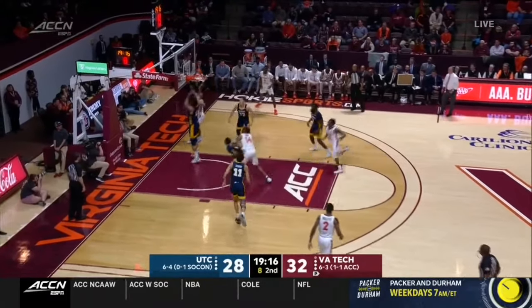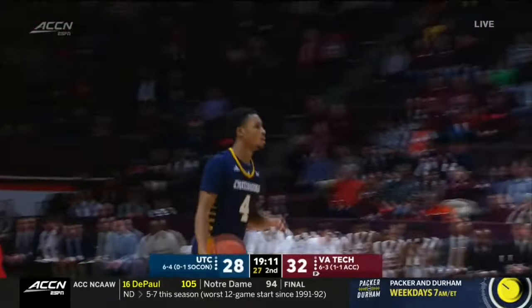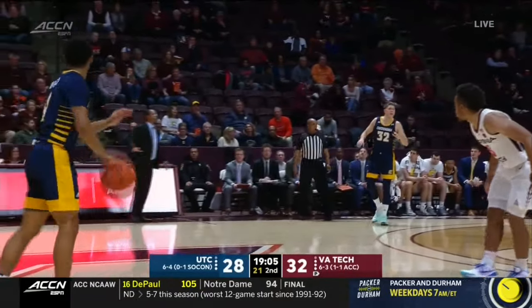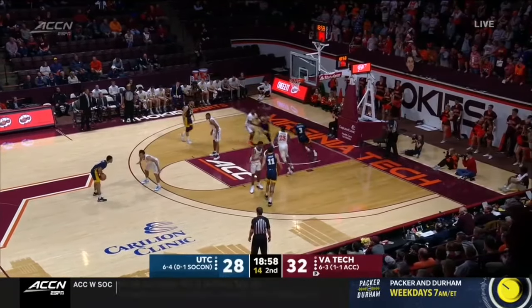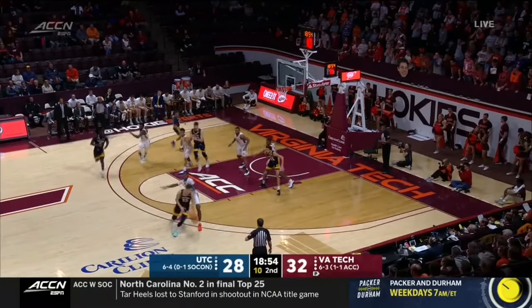Obisapiti on the blow-by, but rejected at the rim. Great recovery from Ramon Vila. So he decided to go to the other side of the rim because he thought he could beat the shot blocker there, but the shot blocker got there and recovered. Now, we've told you all night, Chattanooga has the size advantage. Very rarely would a SoCon team have the length and the height against an ACC opponent.